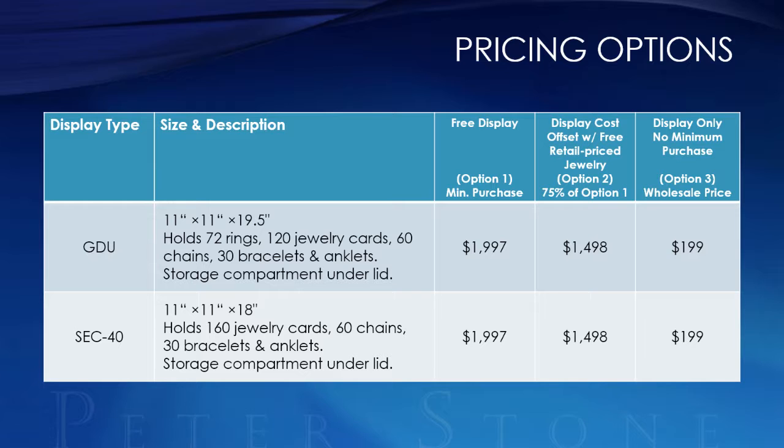You can get the display and fill it, if you have a slightly lower budget, with a lesser amount of jewelry. About 75% of the option 1, a full display. It's not quite a full display. It's $2,900, almost $3,000 to fill every slot 4 deep and full of rings for the GDU, for example. But we're at Peter Stone requiring that you just purchase $1,997 worth of jewelry to get that free display. We want to get that to you and get you started with that.